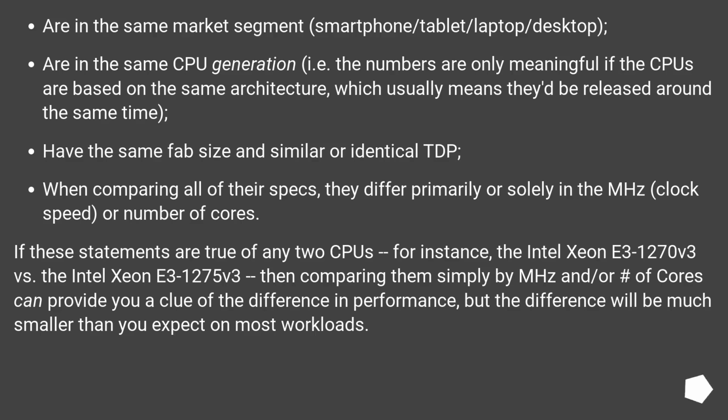If these statements are true of any two CPUs, for instance, the Intel Xeon E3-1270 v3 versus the Intel Xeon E3-1275 v3, then comparing them simply by megahertz and or number of cores can provide you a clue of the difference in performance, but the difference will be much smaller than you expect on most workloads.